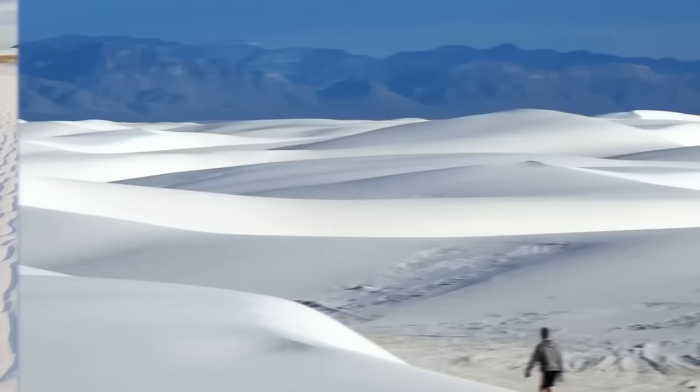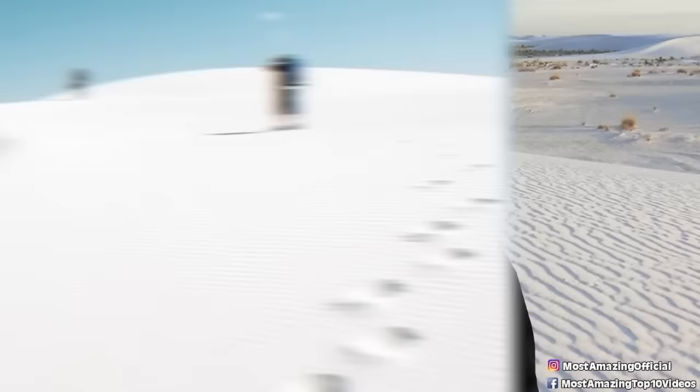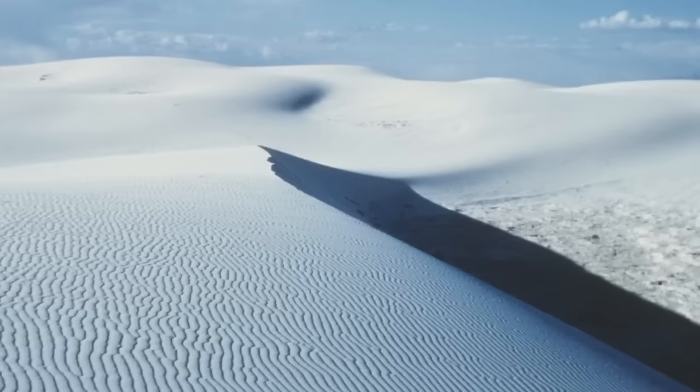The dunes themselves are constantly shifting and changing, creating a landscape that seems to be in a constant state of flux. The unique beauty of the White Sands National Park has led many to describe it as a portal to another world, or a place that exists in another universe. Whether or not that is true, there is no denying that this park is stunning and unforgettable, and a destination that should be on every traveler's bucket list.